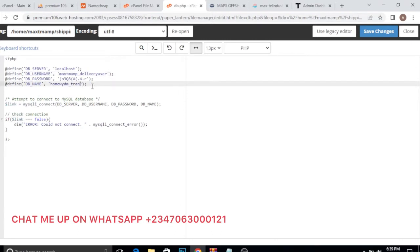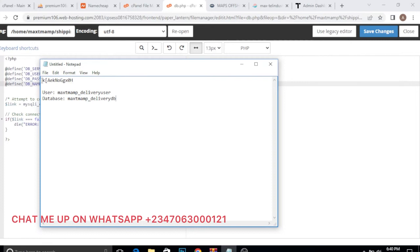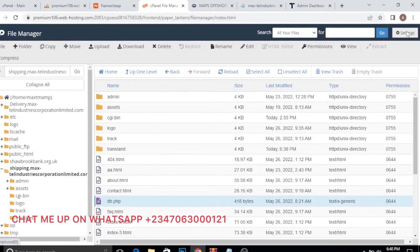Then delete. Sorry for that. Okay, so you delete, then paste your db username, right? So for the password, follow the same step. Copy your password. This is our password. Then delete. Then paste your password. Okay, so once you've done that, just quickly click on save changes. Alright, then click on close. Alright, we have successfully configured our db.php.